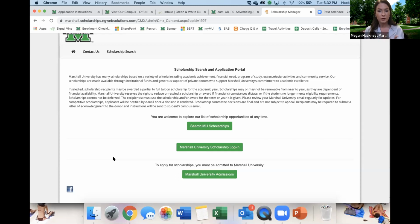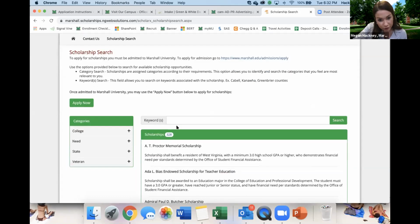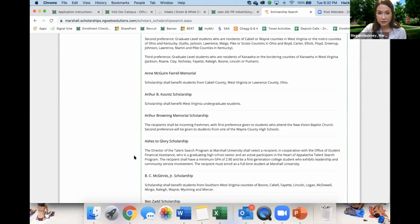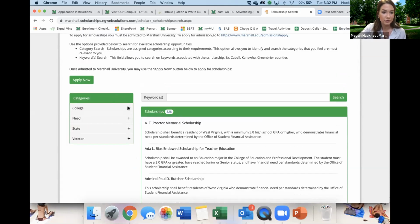So make sure you are being truthful in your answers and answering all those questions honestly as you go through that. So if I were to click Search MU Scholarships, it would take me here. As you can see, there are almost 330 scholarships available for students attending Marshall. It has an A to Z list right here. Has a small description of each one. If you're interested in browsing that, that is there for you. On the left, though, you can filter by college, state, need, all of these different things.